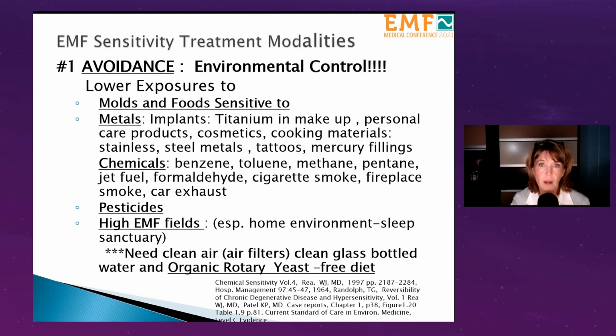So number 1, we're going to reduce exposure. This is so important. And many of these patients have mold or metal or chemical or all of the above exposures. And so we're going to lower those. It's very important for patients with implants who have titanium, which is becoming so common, to realize that there's titanium in many of the products they're using, their cookware.